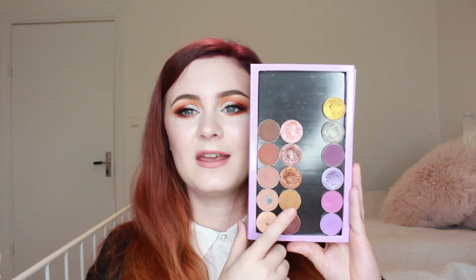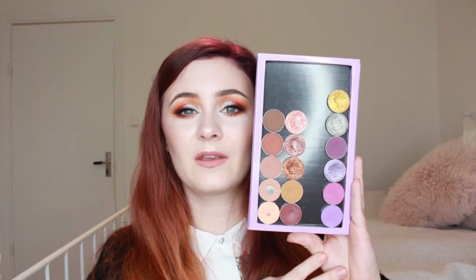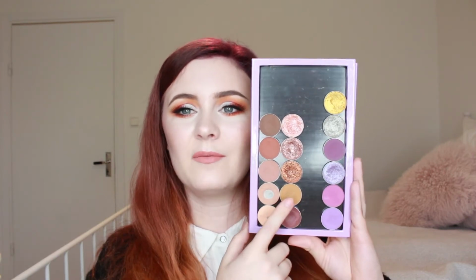When I bought this one, these mustardy shades were very unique, but now every brand has a mustard brown. But yeah, the quality is amazing. It's super creamy, so I think that if you bought this, you will be very happy with it.